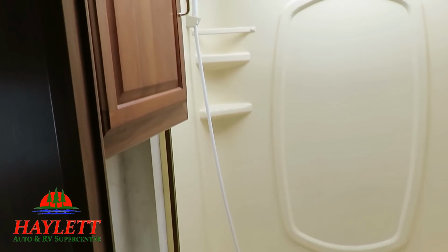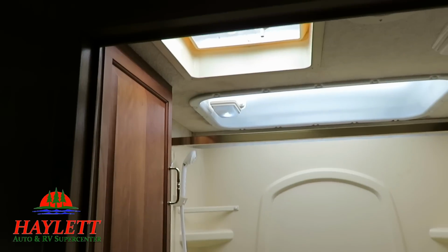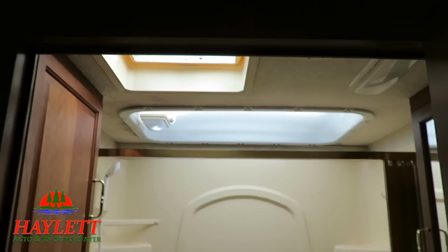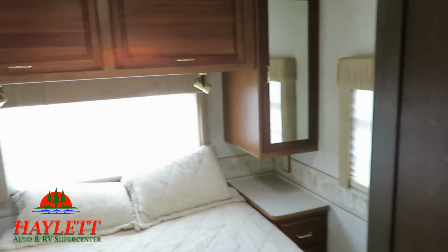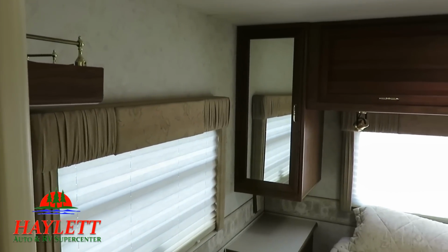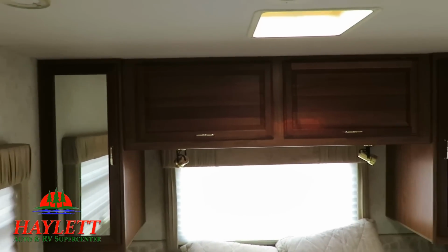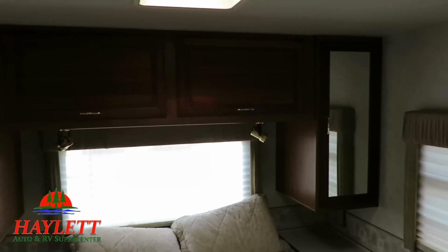Big tub shower combo, and you do have a little dedicated linen space overhead to the left here, so you don't necessarily have to leave the actual confines of the bathroom itself to grab a towel. Now, we have a north-south walk-around rear bed, and you do have dual hanging closets here as well, so this thing is just pumped full of hanging closet storage space, which is absolutely awesome.